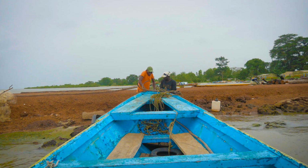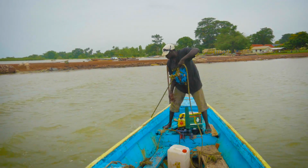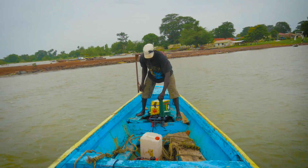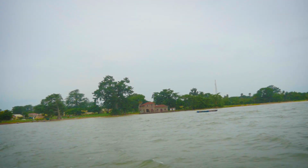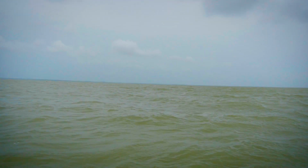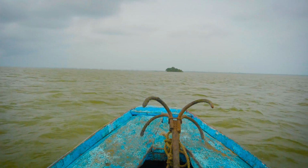Off we go to Kunta Kinte Island, formerly James Island. Getting closer to Kunta Kinte Island, formerly St. James Island.